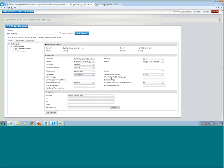So in setting up the template here, you would set the ticket up exactly how you want it to be. If any of these items need to be required, when you set up your custom field, you can make those items required. Here we have the subject in, and then the next one would be the app code purchase. So this would be the next ticket that would be assigned after that. And then the last one is the application loading.